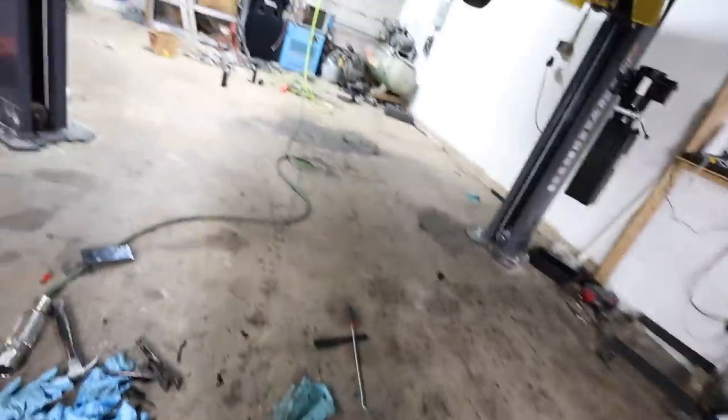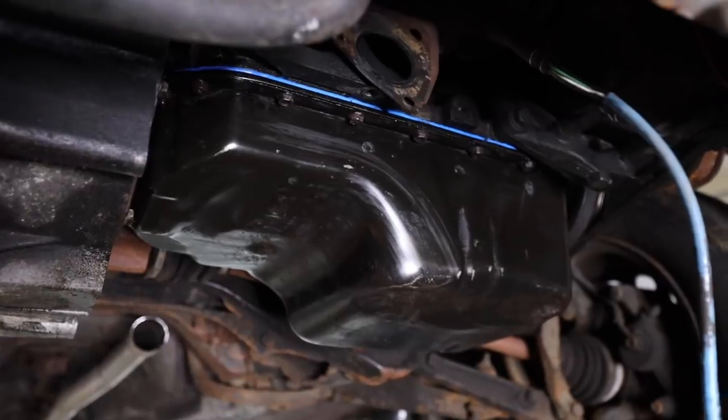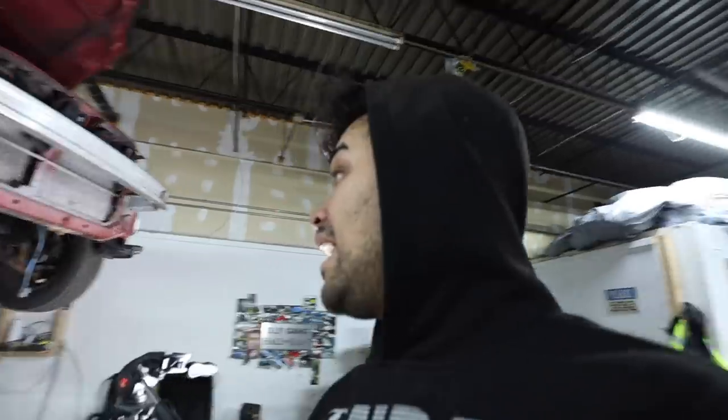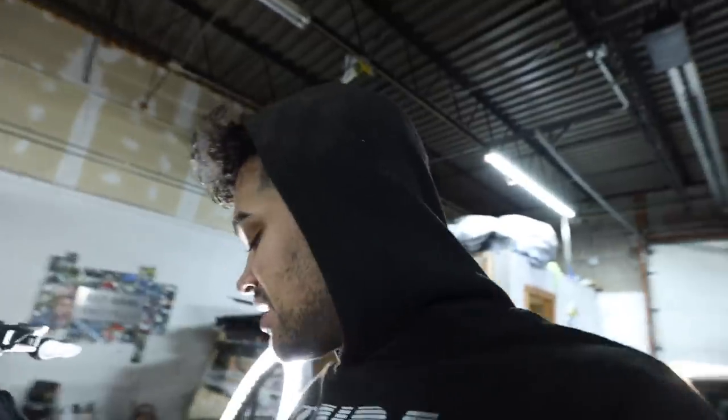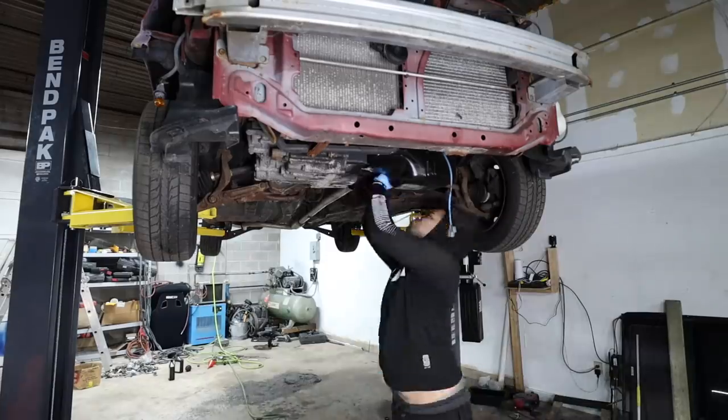Well, 50 gloves later and a new gasket and some words. That looks brand spanking new. Woo! So now we gotta finish up this exhaust and we'll just weld everything up. And hopefully now with this new lift, I'll be able to do it in like 15, 20 minutes tops. Okay, I'll say 30. I don't wanna get too brave. Let's see if we can get this done in 30 minutes.